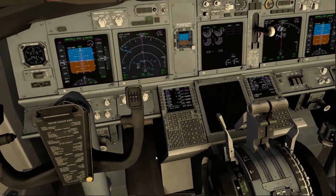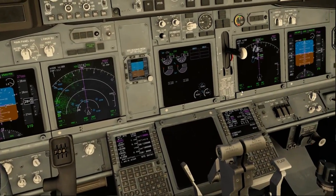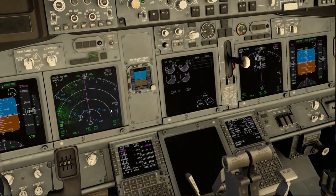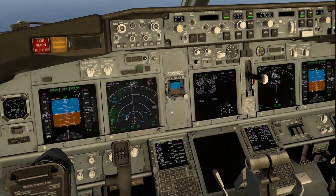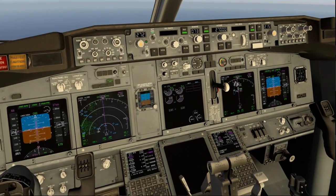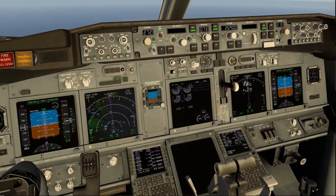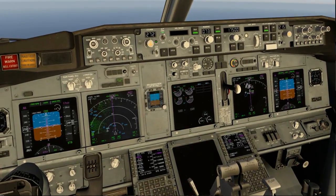Alright, so the approval cross restriction is 11,000. And we are currently 90 miles from Provi, so based on the VNAV path, we're going to maintain this altitude until a certain time that we can cross Provi at above 11,000. If you look here, there's Provi right there. Now let's set this to 11,000. And I'm going to start descending soon.